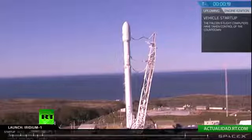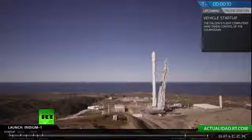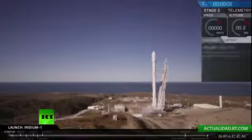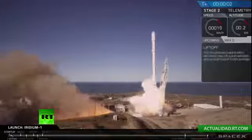20 seconds. Stage 1 present for flight. 15. T-minus 10, 9, 8, 7, 6, 5, 4, 3, 2, 1. Liftoff of Falcon 9.